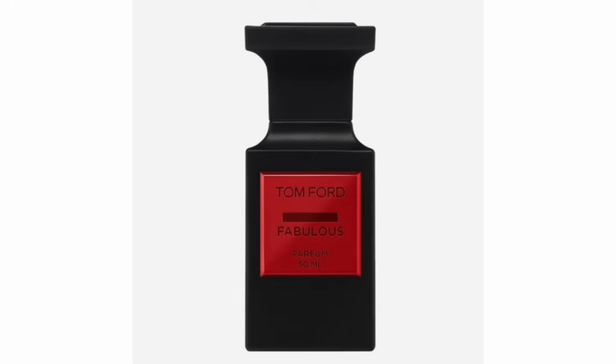From Tom Ford, we have a private blend. I'm going to say it. They're bleeping it out. No. Fucking Fabulous parfum. I actually don't like the way this perfume smells, but I love the name of it.